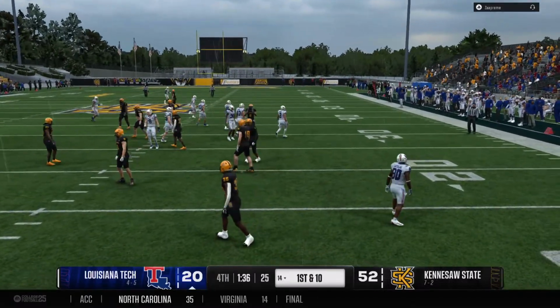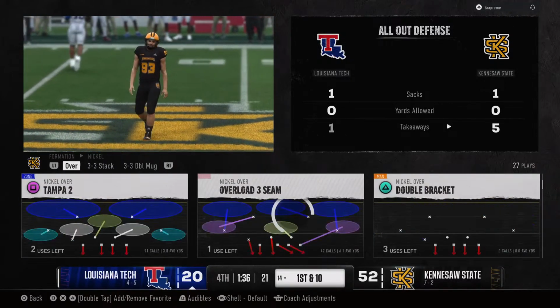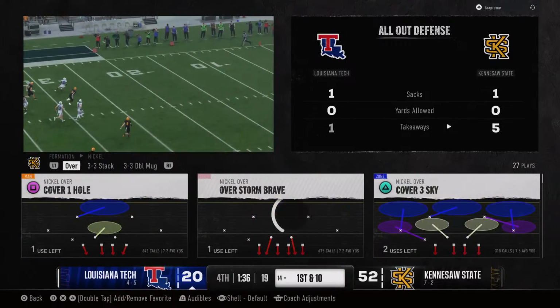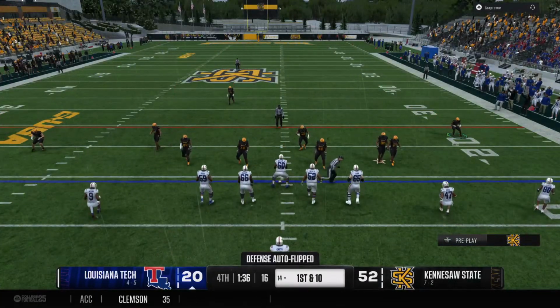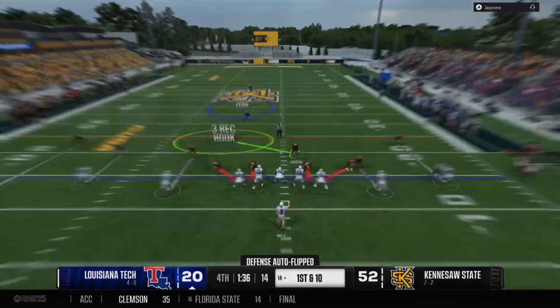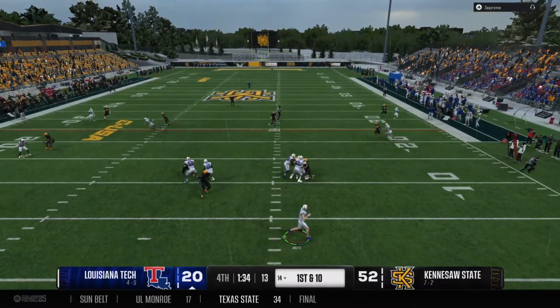And the coverage team surrounding the ball. No chance for the return man to get in there on that one. Here comes the Louisiana Tech offense back onto the field. This one has pretty much been a bludgeoning, but they'll try to finish with something positive late.